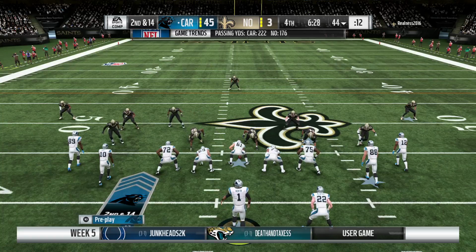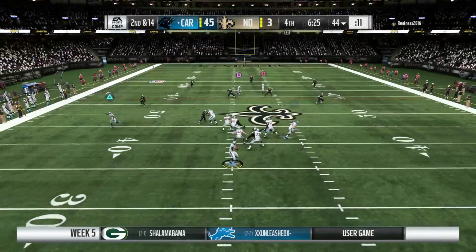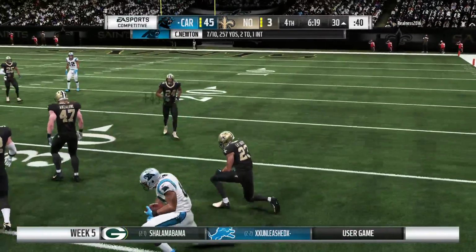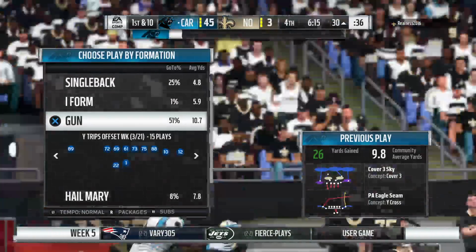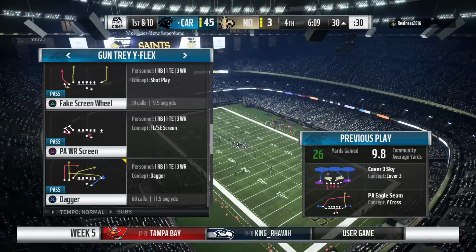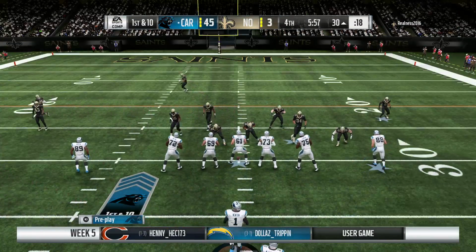Off play action, Newton. He's got his man on the crossing route. And he's got this to the 30 before being taken down. A good pickup there, 26 yards. So 1st and 10 now from the 30.